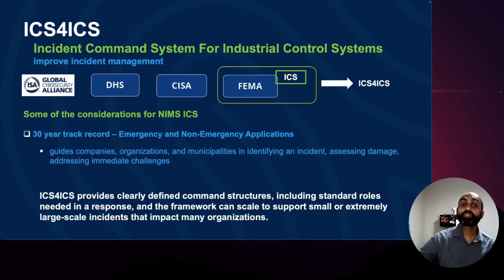ICS4ICS is designed to help companies, organizations, and government agencies to identify an incident by establishing the escalation procedures and identifying people authorized to declare an incident, assess the damage caused by the incident, and develop a plan to quickly respond and recover. It is also used to communicate to the appropriate parties and ensure public communications are managed centrally by the authorized individuals as part of the incident command system or the incident management plan.